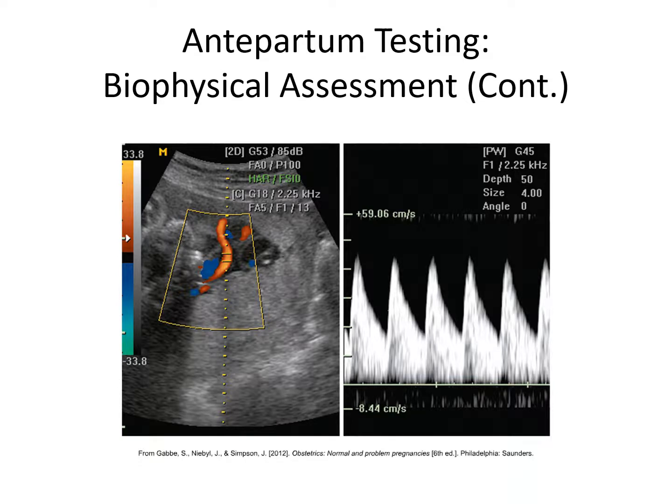This is a good picture of the colored Doppler technology that's used that will show us both the umbilical artery and vein, where it shows the blue deoxygenated blood and the red oxygenated blood. And then on the right-hand side, that shows the actual fetal heartbeat. So it'll allow us to determine if there are problems with the strength of the cardiac output.